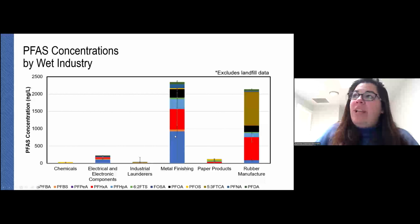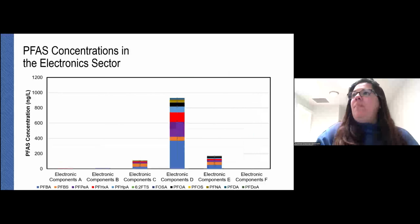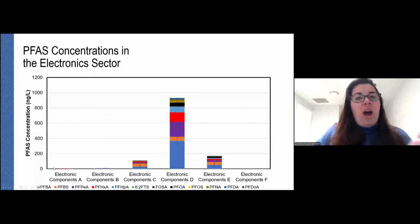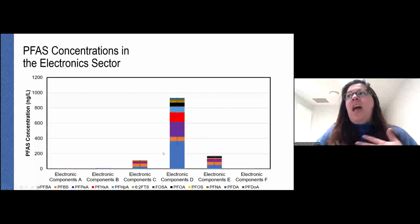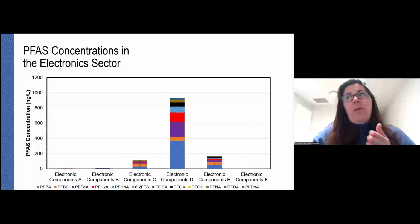I also want to note these error bars. In general, for the electronic components, the error bars are a lot smaller, which shows that the PFAS are coming from the same processes each time, while metal finishing is more of a job shop where there is variability. If we just look at the electronic sector, we see a wide range of concentrations. However, the distribution of PFAS that we see is generally the same across the board, again showing that it is coming from very similar processes.